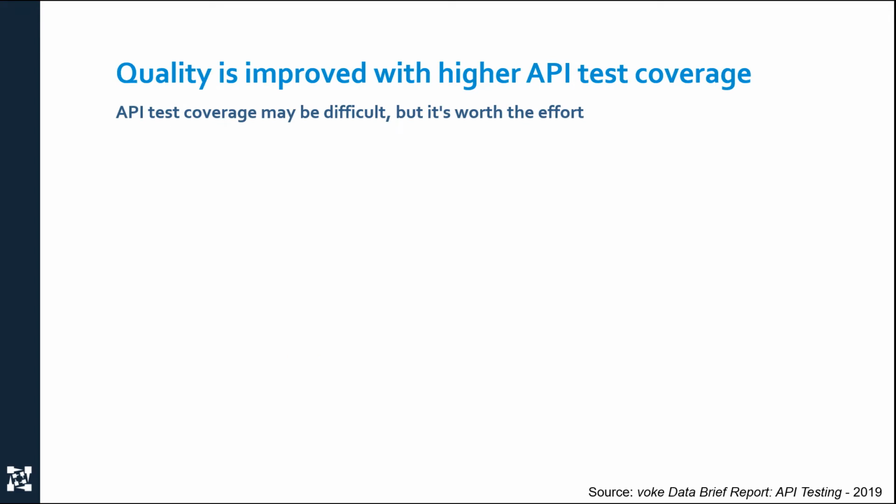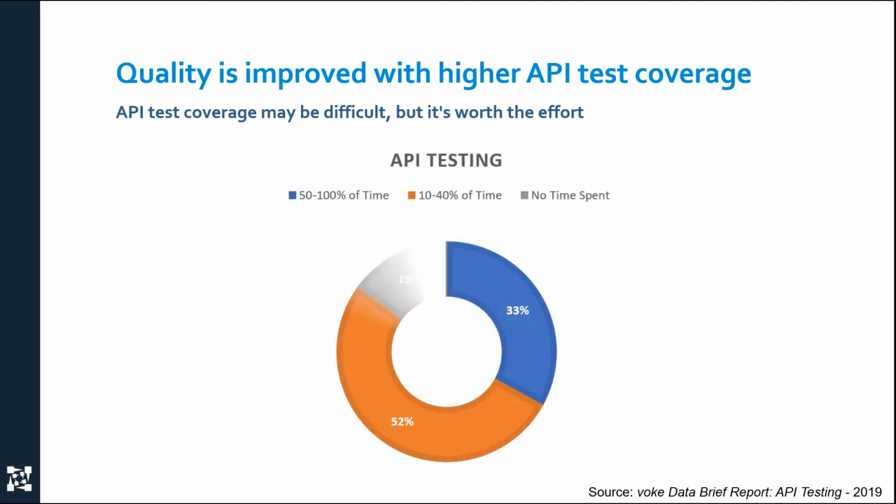And there's some significant benefits to the quality associated with API testing. If we look at this data here that was provided by a recent survey, we asked how much of your time is actually spent on API testing, and you can see that there's a pretty small amount of time that's actually spent on API testing. You know, 2/3 representing less than 40%.